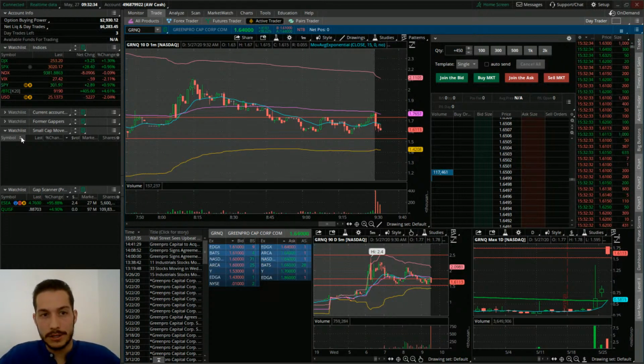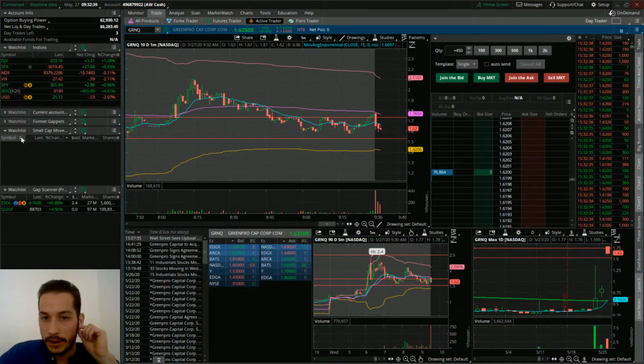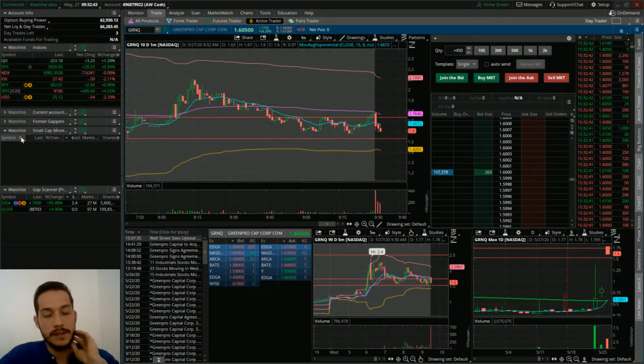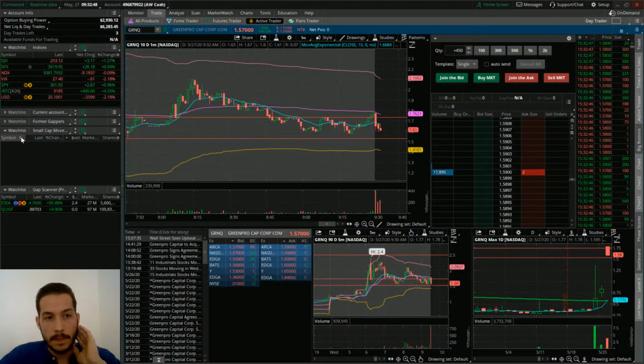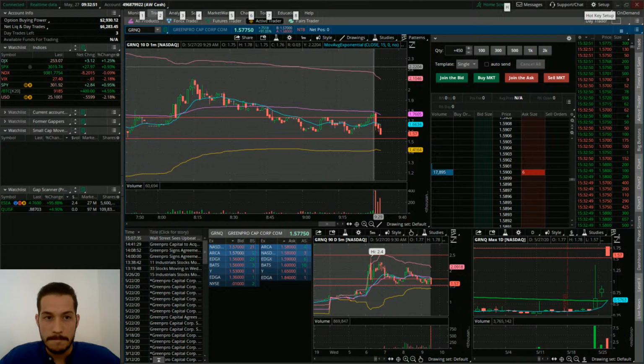I'm being extra cautious on GRNQ because it sold off quite a bit pre-market. Wasn't really able to hold its highs. We're trending under VWAP. All signs I'm not super big of a fan of. 15-minute EMA right above it as well. Yep, here it goes, pulling back again.